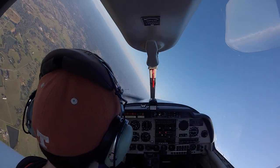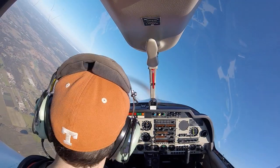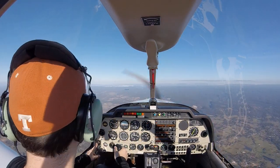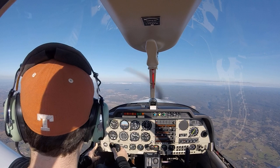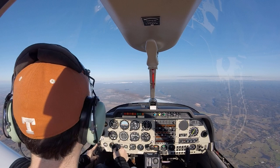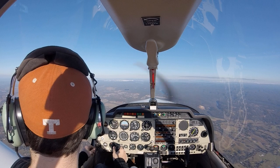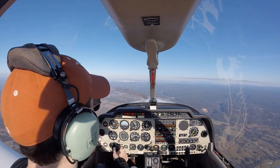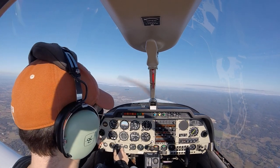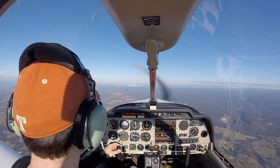Foxtrot Yankee Charlie, we've got taxi at will, parachute operation, flight level 140, request the transponder code. Foxtrot Yankee Charlie, remain clear of class Charlie and stand by for code. Foxtrot Yankee Charlie. Foxtrot Yankee Charlie, squawk code 0412, are you taxiing now? 0412, Foxtrot Yankee Charlie, probably taxi in about 5 minutes. Foxtrot Yankee Charlie, roger.